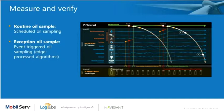This slide is, to all the reliability engineers on the webinar, a classic PF interval chart. But the point I want to raise in this diagram is on the lower part of the graph, where you'll see a series of oil sample bottles, and at about halfway through, you'll see a red bottle, which is indicative of an exception sample that was pulled based on some threshold or alarm limit that the algorithm indicated there was a problem. Therefore, the bottle was filled, notifications were sent, the bottle was collected, the sample was analyzed, and the corrective action was taken way before the system actually ended in a catastrophic failure.